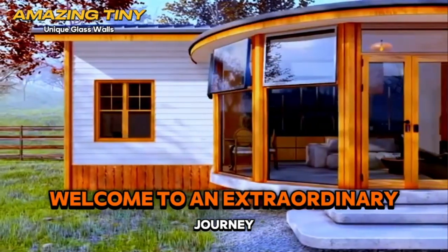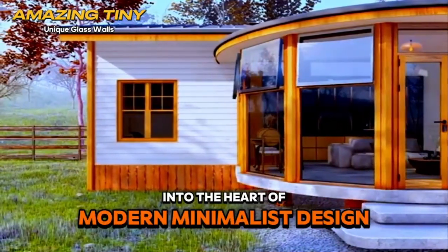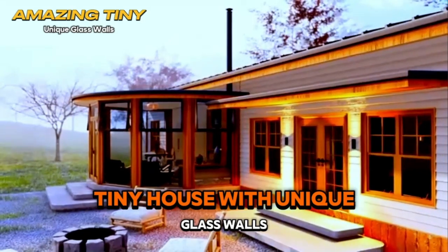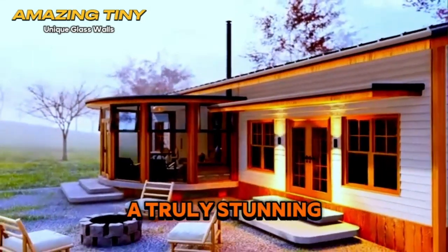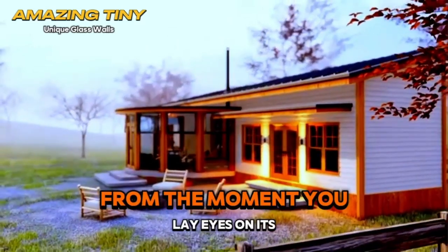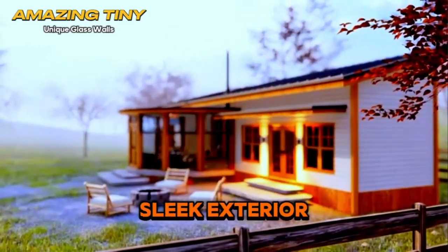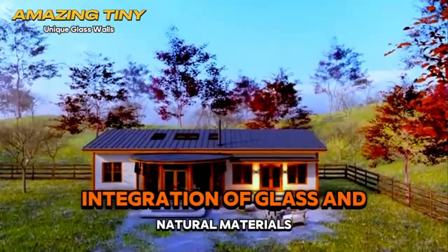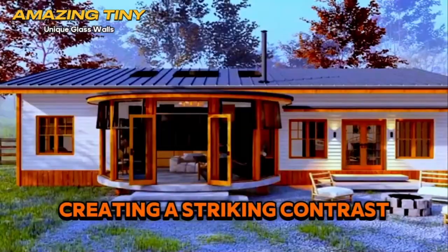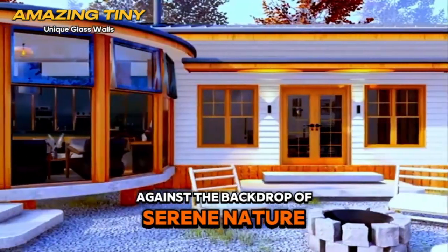Welcome to an extraordinary journey into the heart of modern, minimalist design with our latest tour of an amazing tiny house with unique glass walls, a truly stunning tiny house that redefines contemporary living. From the moment you lay eyes on its sleek exterior, you're captivated by the seamless integration of glass and natural materials, creating a striking contrast against the backdrop of serene nature.